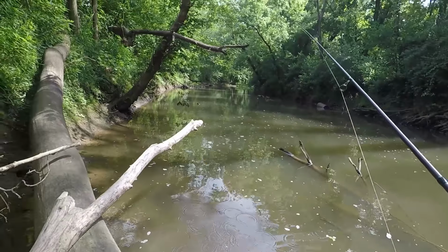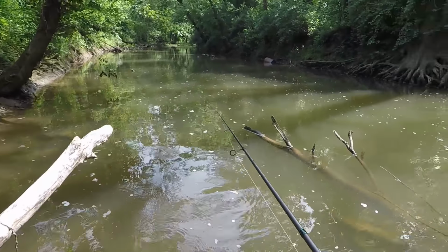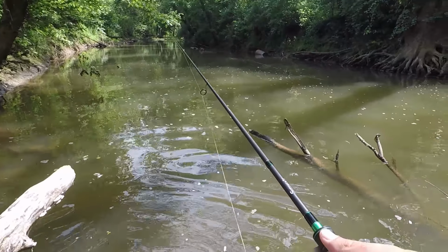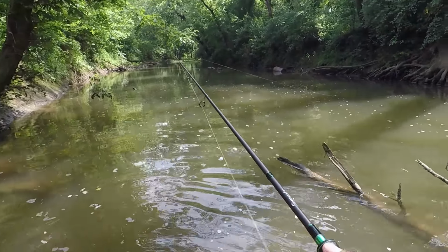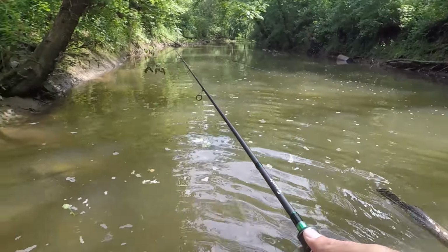So that's something I've been using a lot recently. I'm not sure if I will change. I do use other ones, but this one here, I just have a lot more confidence in it, and it's still fun to catch everything with it. So.